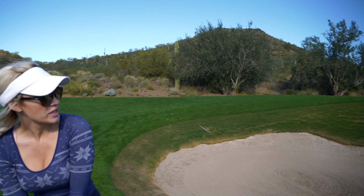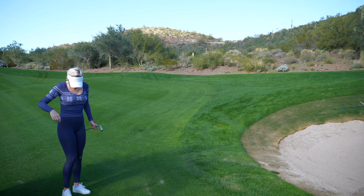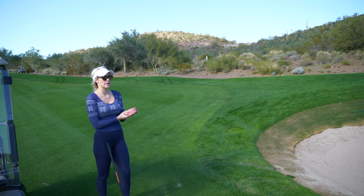So I have 127 into this green. It's a little bit into the wind, so I'm gonna grab just a little bit more club just to make sure I get over that bunker, especially since it's uphill as well.